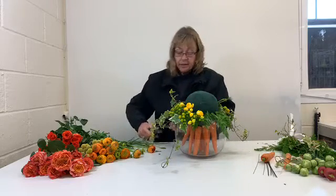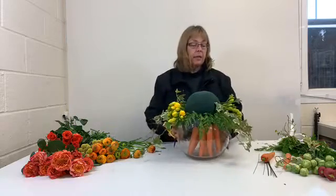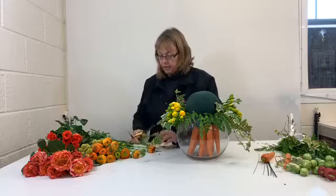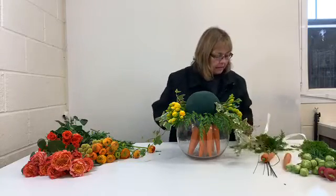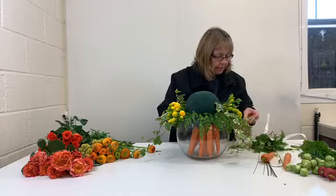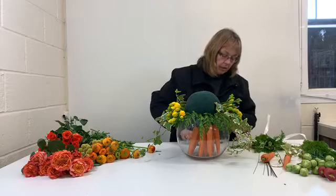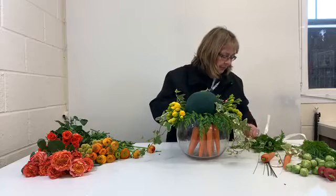So you can see what we've done there. We've got a little group there and a little group there. Chuck that greenery away. I've got a little tiny gap in between my freesia, so I'm just going to add some little bits of ivy into that, just to cover that up. I hate to see oasis showing.